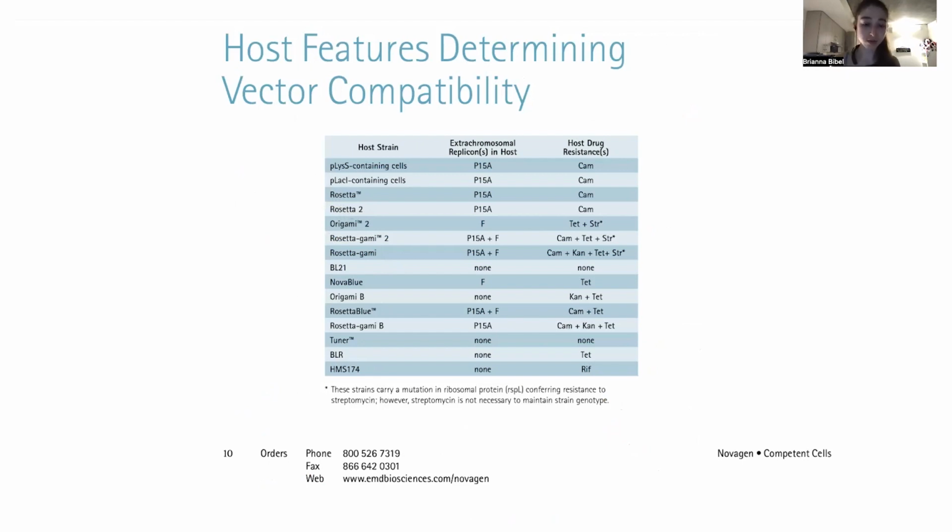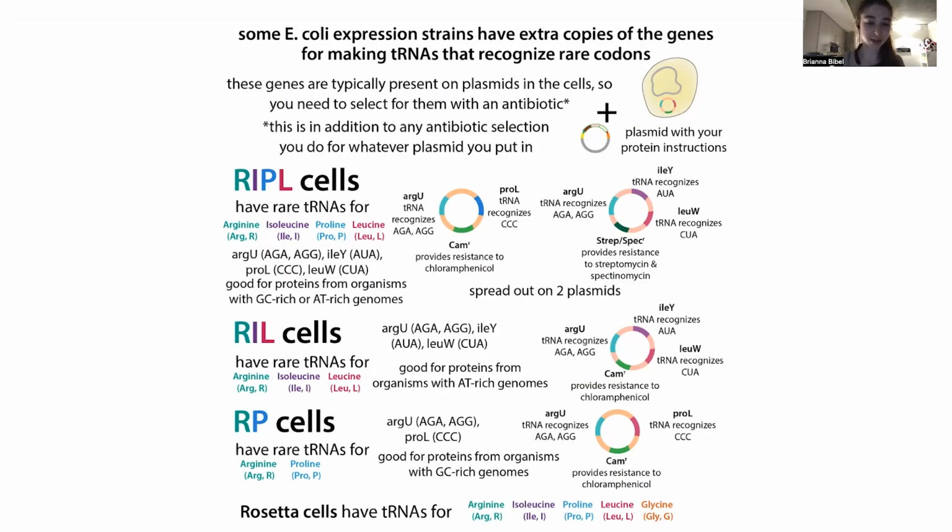And then there are also other strains, sometimes I think Invitrogen has like Codon Plus. But if they have this like RIPL, RIL, or RP, these are telling you that they have rare tRNAs for things. And these are going to be provided on a plasmid or plasmids. The importance of this is that you might have to add another antibiotic to select for the presence of the plasmid. So we're using antibiotic selection here. You'll have to add like 2 antibiotics.